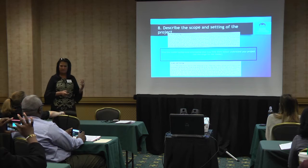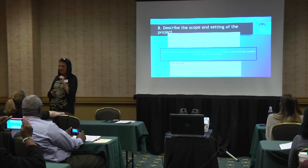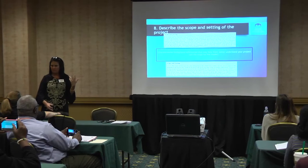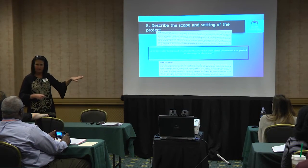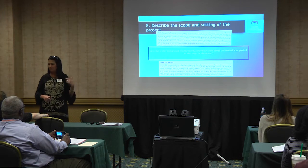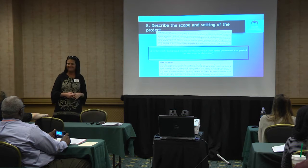Now, I picked these two examples because they're both short, but sometimes in this section, you'll need to say more in order for the reader to really understand, so don't feel limited to just one simple paragraph. Some of the scope and settings will be multiple pages, but these just happen to be short and they fit on the PowerPoint.